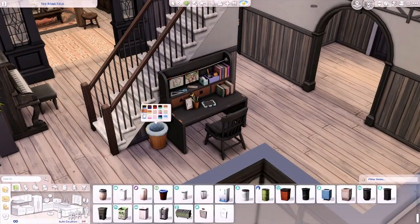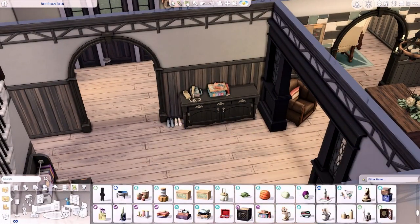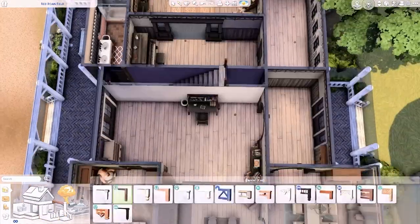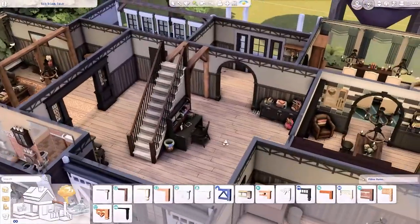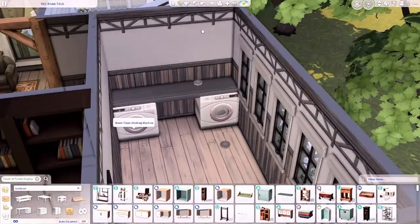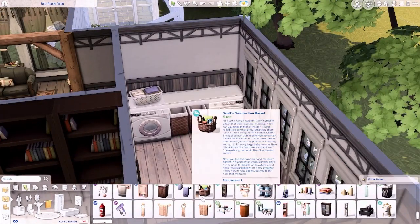But anyway, here downstairs I decided to put a little desk in this big area because there's so much room. I was like, we may as well add something. Now I have specifically done the child's table because I wanted this to be specifically for the children, so that's why there's not a computer there, there's just a tablet. But upstairs I do end up putting in a home office, so if your older Sims want to use a desk and chair, then they can. A desk and chair? A computer. I mean, it is a desk and chair, but I meant to say a computer.